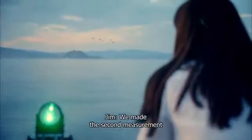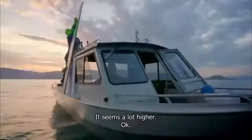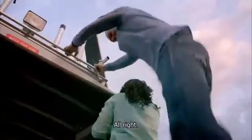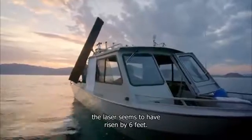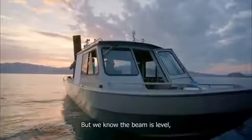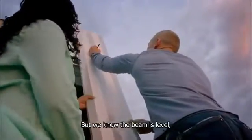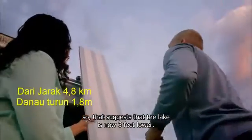We made the second measurement, and my whole world fell apart. It's like 6 feet. Yeah, it seems a lot higher. You got it? All right. Just 3 miles away, the laser seems to have risen by 6 feet. But we know the beam is level, so that suggests that the lake is now 6 feet lower.